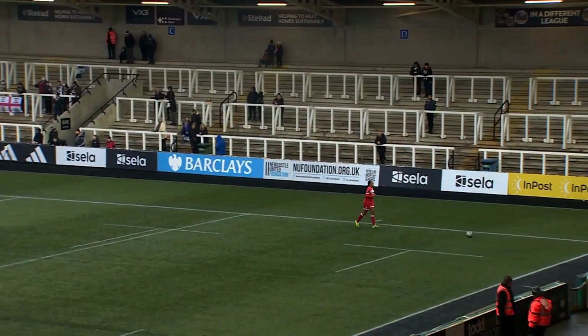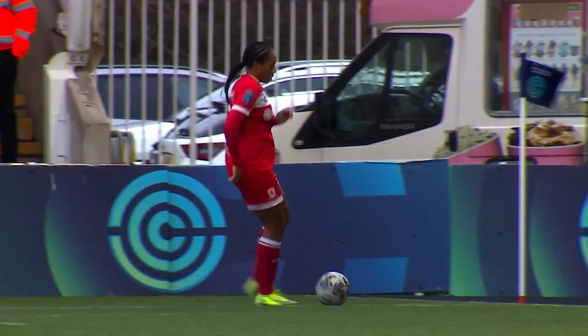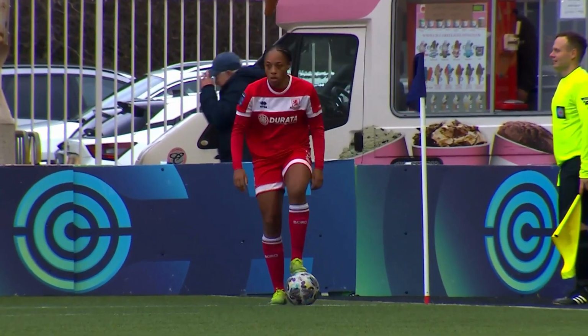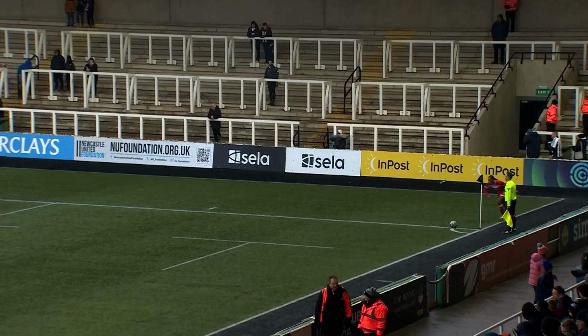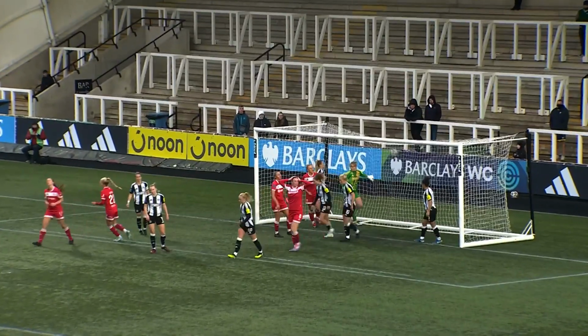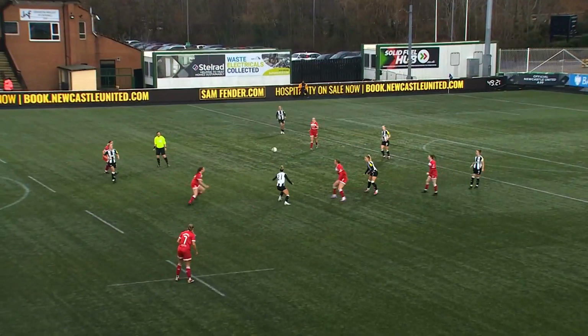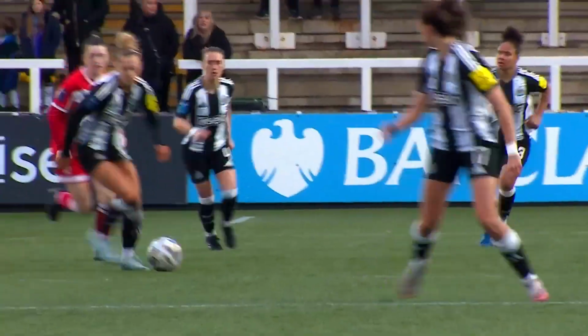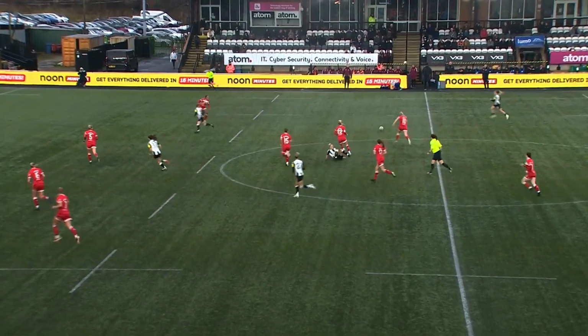Amani Maxwell is Middlesbrough's longest serving player, and she's across to deliver the corner, and judging by the way that the Middlesbrough players are standing and jumping on the line, it's going to be an awkward one, and it curled just over the top of the crossbar. Every set piece is dangerous, especially in this wind. I think it's unpredictable.